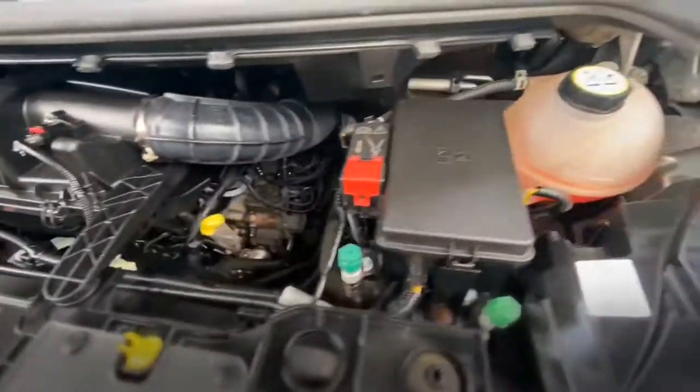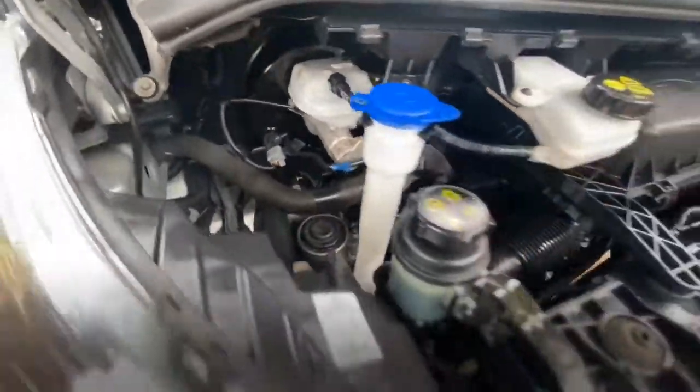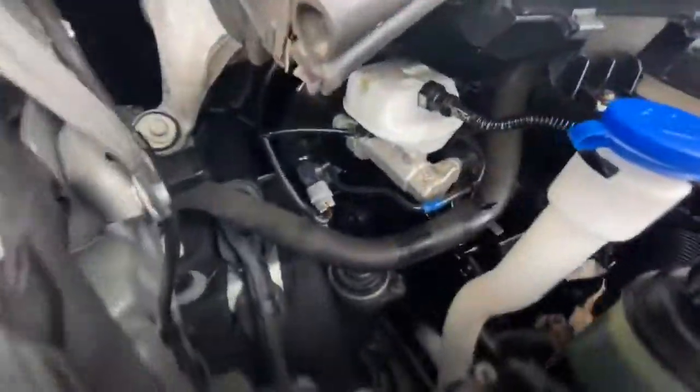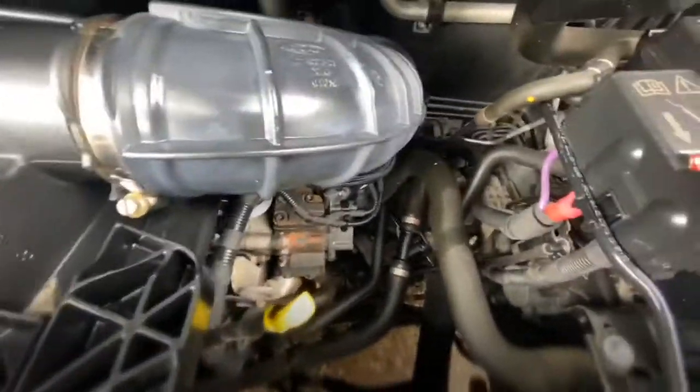Engine. Obviously, it's got full service history. It doesn't take a genius to figure out it's been maintained and looked after properly. It is exceptionally clean under the bonnet. All the fluids are spot on. Everything looks like it should. It's very clean. Very, very clean, actually. There's no signs of any oil or anything on anything. Yeah, it's nice. Let's have a quick look underneath.